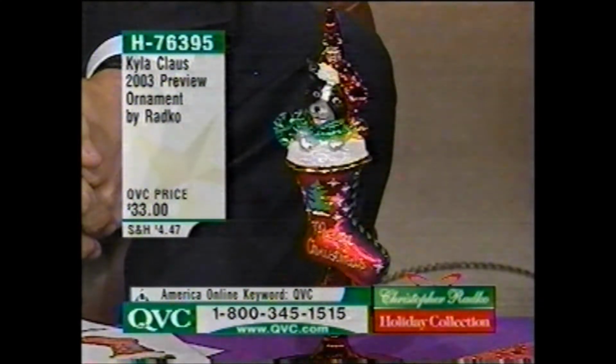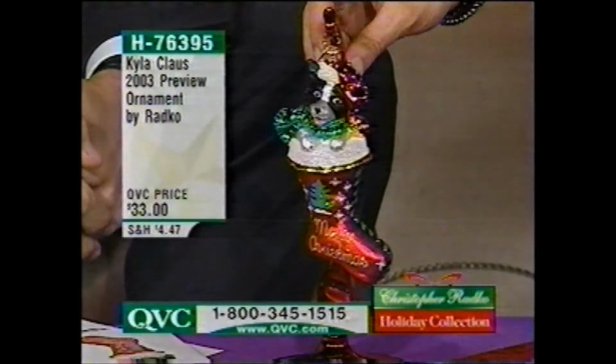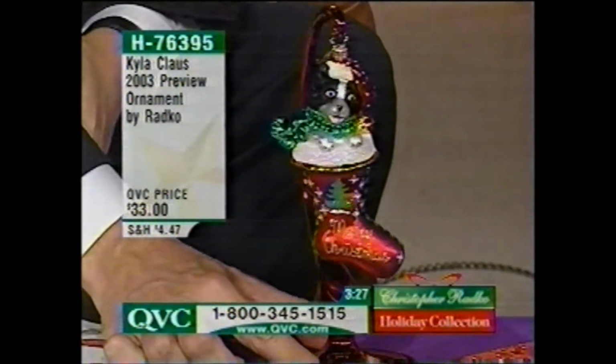All right, coming up next, okay, if I were a betting woman, which I know I'm not supposed to be, I would put a good quarter on the fact that this is not going to be around for long. This is the Kyla Claus 2003 Preview Ornament by Radko. This is $33, and everybody loves a really cute little dog in a Christmas stocking.